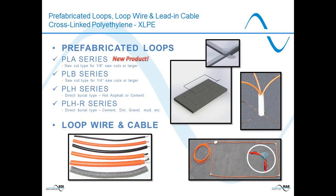In addition to the PLB and PLH series loops, we are introducing our new PLA series saw cut loops designed specifically for the access and parking control segments. The PLA series loops are ribbon cable design for maximum durability and easy to install in 1/8 inch or 4 millimeter saw cuts and larger.